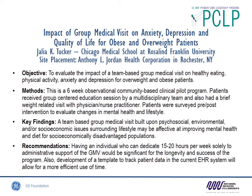The key findings for this program were that individuals who scored in the moderate to severe range for both anxiety and depression were actually able to decrease their survey score by one clinical category, meaning they went from a moderate or severe level to a none to mild level just within the first 6 weeks of the program, which is pretty significant. So the findings were that a team-based group medical visit built upon psychosocial, environmental, and socioeconomic issues may be effective at improving mental health as well as diet. People were able to increase their fruits and vegetables as well as their exercise.